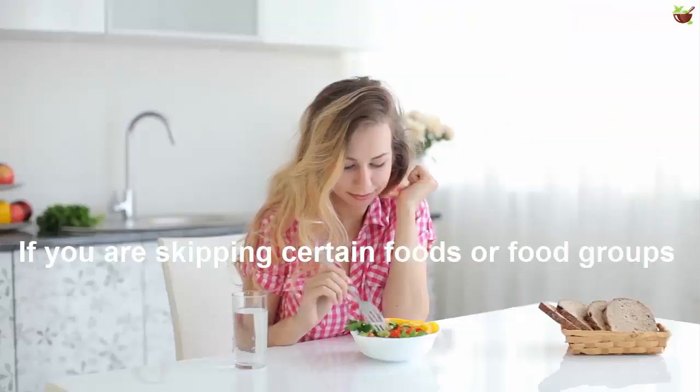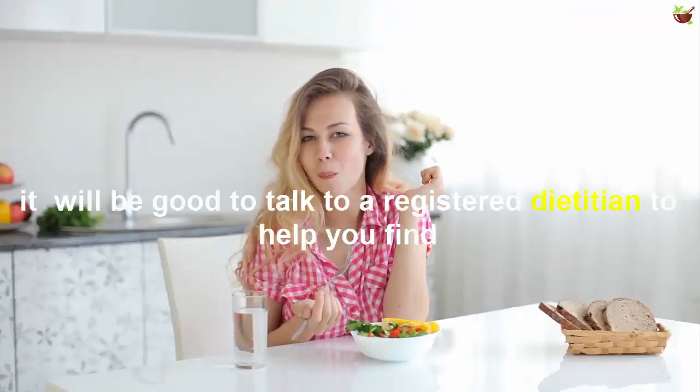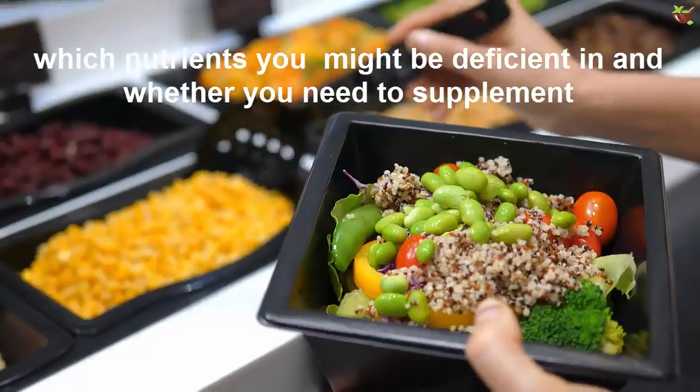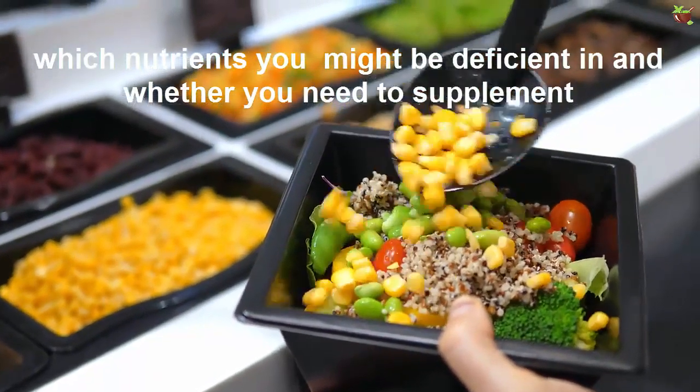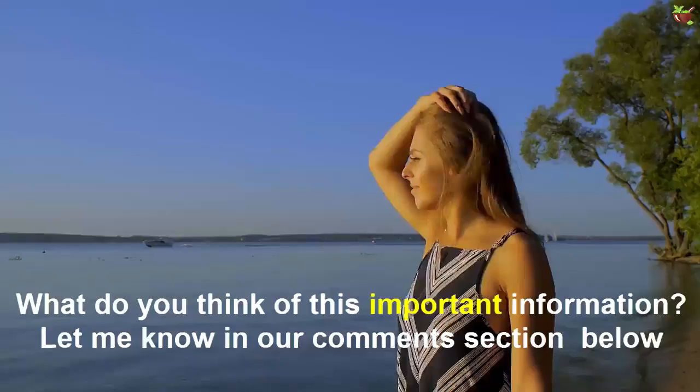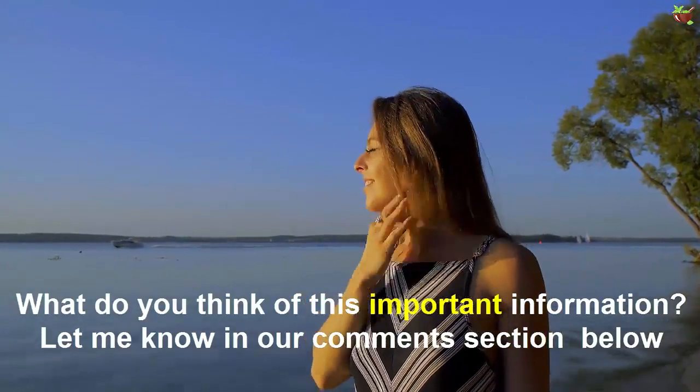If you are skipping certain foods or food groups, it's good to talk to a registered dietitian to help you find which nutrient you might be deficient in and whether you need to supplement or just eat more of other foods.